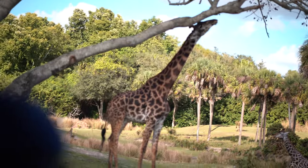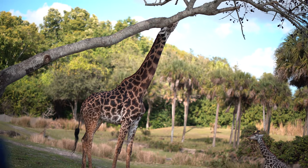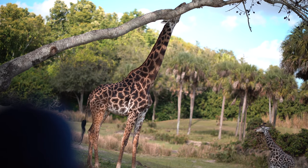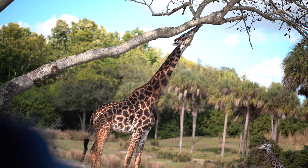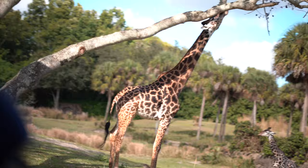Giraffes eat 18 to 20 hours a day. To help them eat is their long tongues. Their tongues are 18 inches long, longer than a foot, and prehensile, which means it's able to wrap around the tree branches to bring in the leaves. Do you kind of see their tongue sticking out? Mm-hmm. It's a purplish gray color, right? It's not pink like ours.